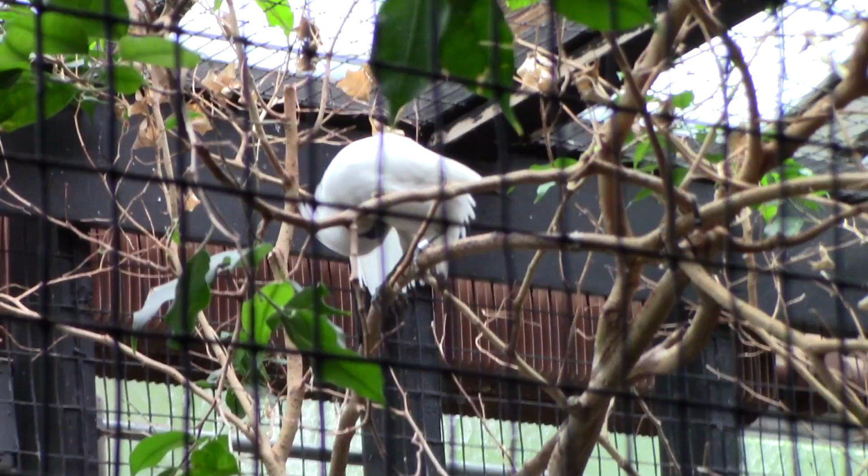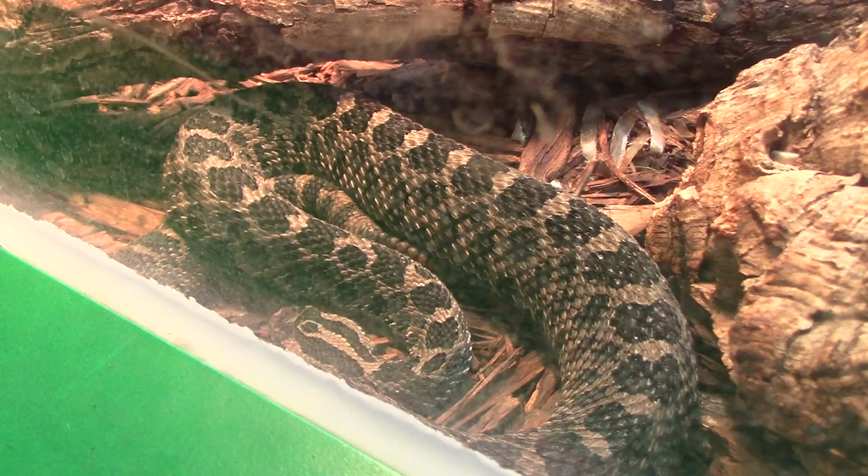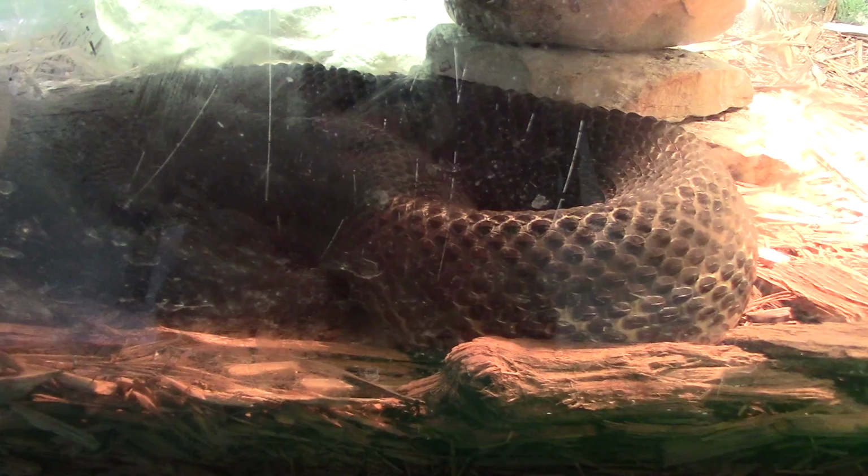Nice little white bird. Oh, we got an Eastern Masava. Snakey right there. Alright, we got a cottonmouth. We're all little kids here, there's fingerprints all over the glass. Makes it a little bit harder to see.